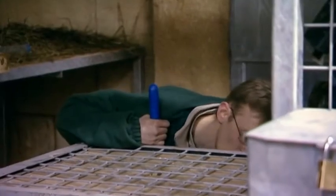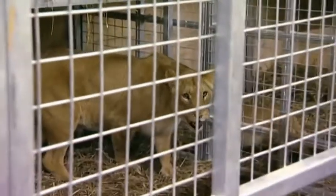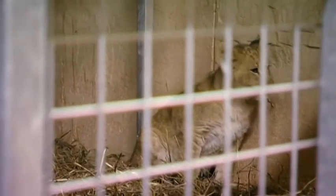for a while. Yeah, she's stood up. She's out. No, she's not out. She's just thinking about it. OK, she's out. OK? And down. All right, Kurt. She's out. She's back with the cubs, and hopefully they'll all quickly settle into their new home.